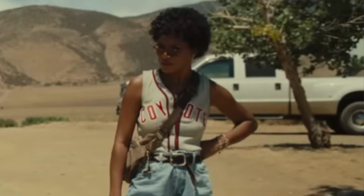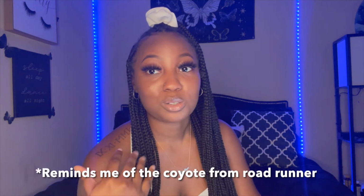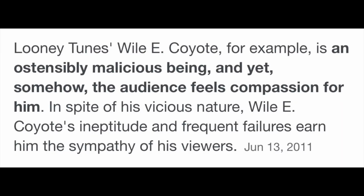KeKe has a Coyote shirt on twice in the trailer. One with the word coyote and the other with the picture of a coyote. And the picture of the coyote just so happened to be the Coyote from Roadrunner. I didn't really watch Roadrunner growing up, so I researched the character analysis of the Coyote in that show, and it says the Coyote is an ostensibly malicious being, and yet somehow the audience feels compassion for him.